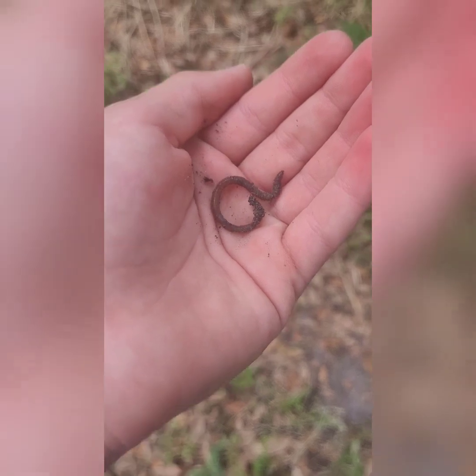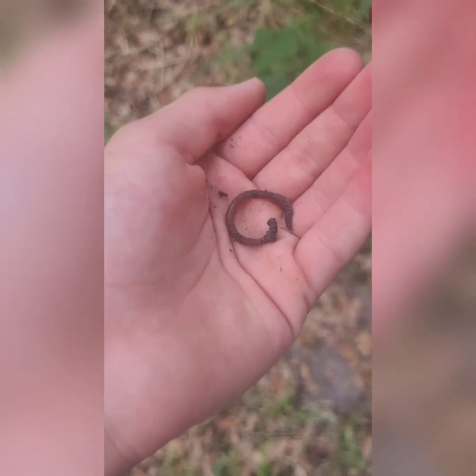Just found the worm. Let's go feed it to our bluegill. We're gonna try the bottom pond today. There's more bluegill in there, and most of the bluegill are active. We also got goldfish down here, and they sometimes eat it for some reason. But yeah, I see a bluegill right now, so let's throw the worm in.